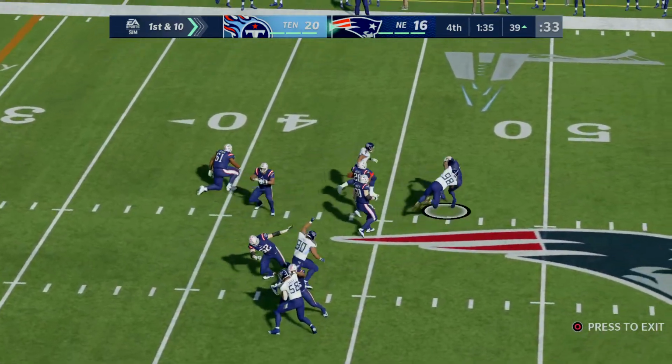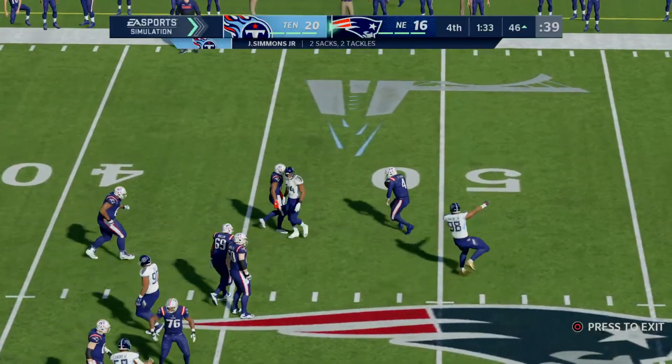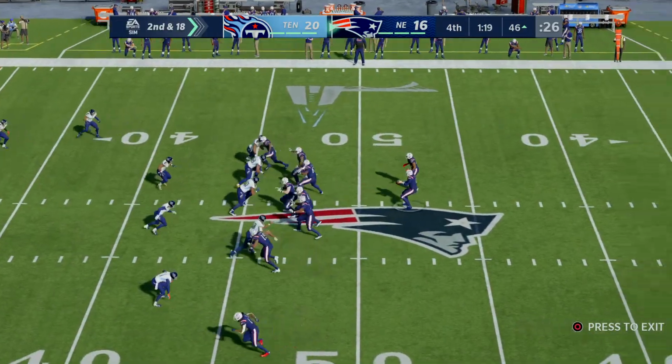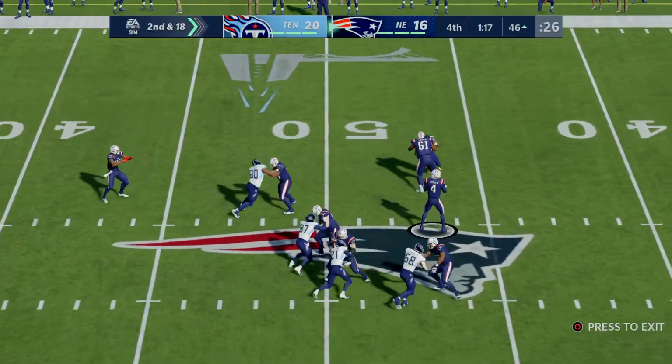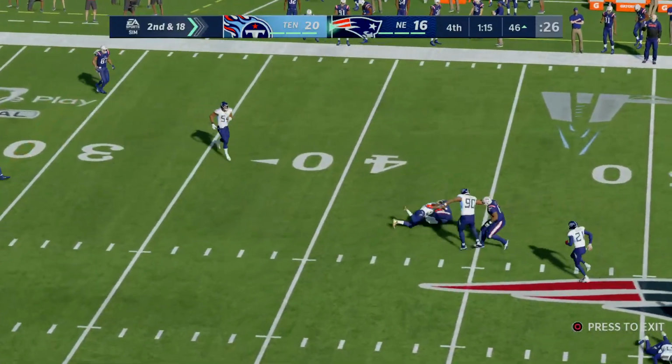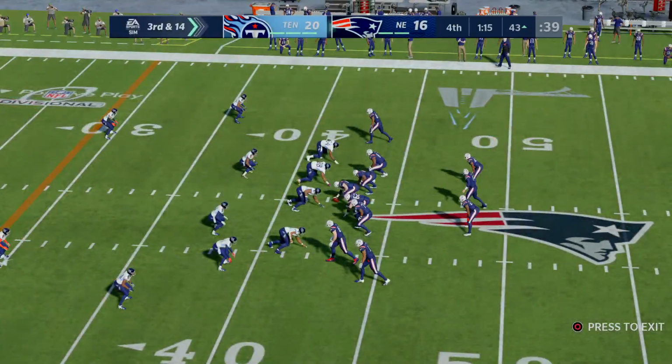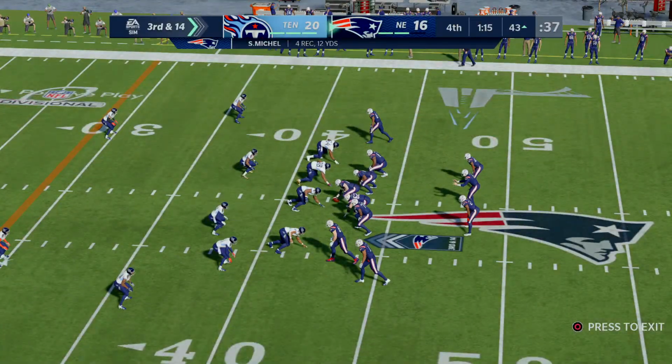And he can't get a throw away. He's taken down. Jeffrey Simmons in there to drop him as that clock continues to run. Brandon, that's just football 101. If you're out of the pocket, you've got to get rid of the football in this situation. You cannot take a sack in a 2-minute drill.